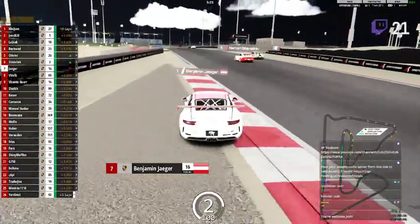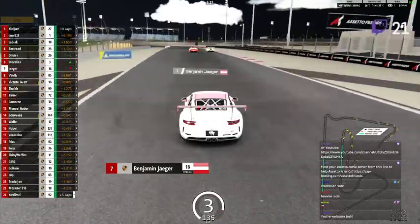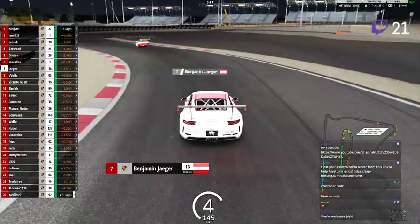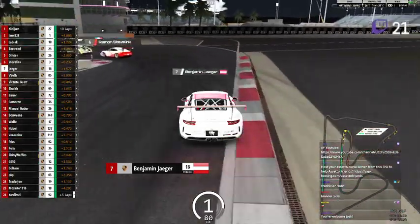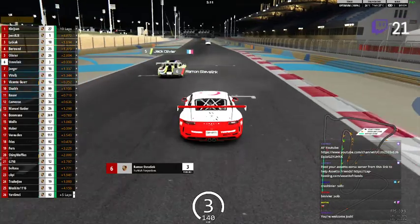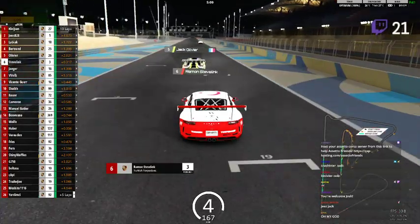Oh! This is definitely a day to forget for Jack Olivier and possibly for Ben Jaeger. Oh, the drama late on in the race. Jack's got P5 against Ramon Steveling. Steveling will try and get a place back off of Olivier here. Oh, this has been not the best day.